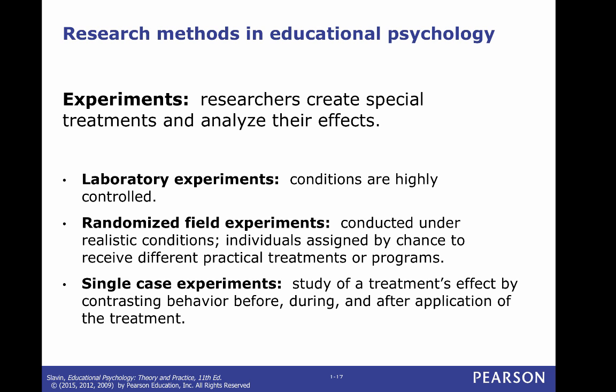So you just randomly assign kids to the different treatment groups, because that way you can pretty much guarantee that you're not putting all the smart kids in one class and the not so smart kids in another class. So each individual is assigned by chance to receive a different practical treatment or program.